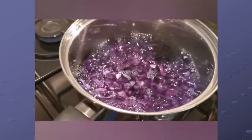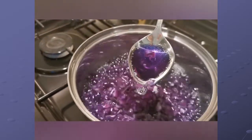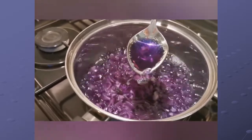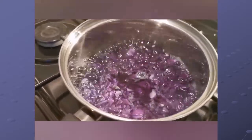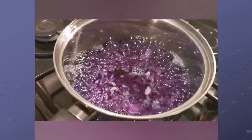So as you're boiling away, you can very carefully test. Look at that colour. That's all the pigment coming out of the red cabbage, and that's what's going to show us if our solutions are acids or alkalis. Look at that. So we've had this boiling for probably only about 2 or 3 minutes at this point, and we're gonna leave it 1 more minute and then we're gonna use it and see what we've got.